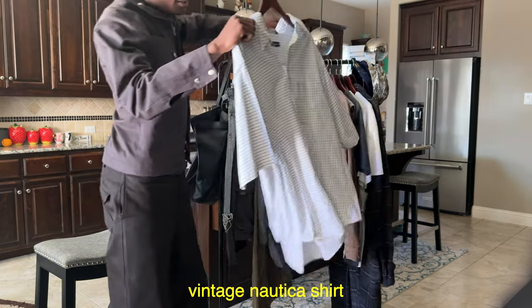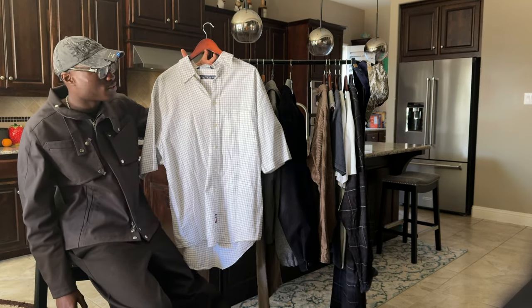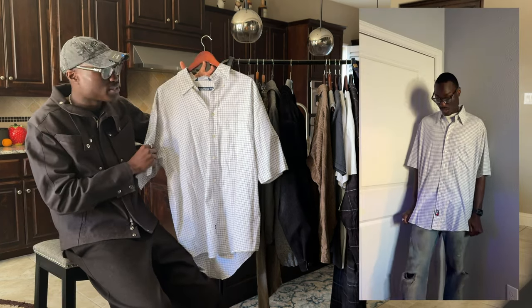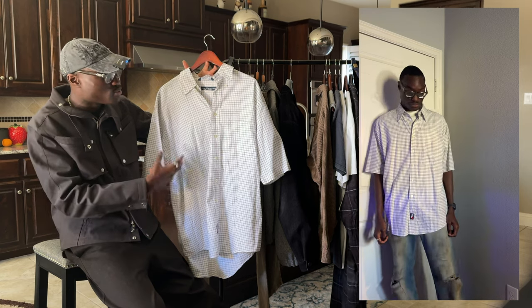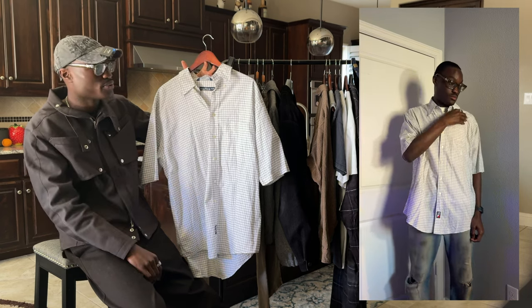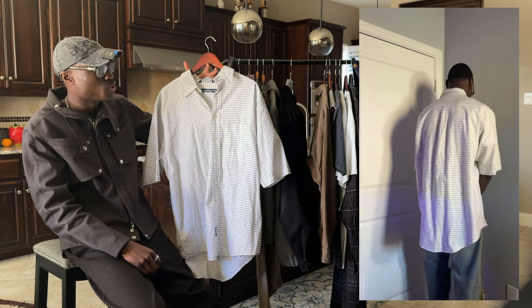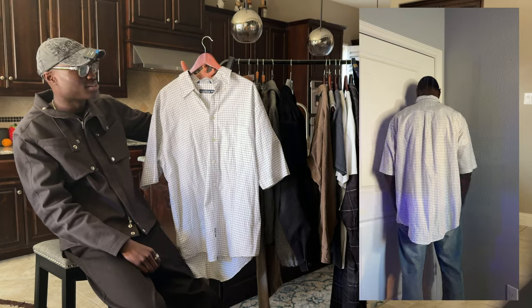Okay, so moving on, we have this thrifted, extra large, big and tall, Nautica short sleeve button up. Kind of has that worn-in feel on it, so I love it. It's soft, it's cool. I love the pattern on it, this white with the grid. I feel like you don't really see a lot of really small grids on shirts these days, so I really appreciate that. Can't wait to wear this spring. The fit is very oversized because it is an XL big and tall, but that's cool. This is gonna go crazy with some baggy pants and some big shoes.